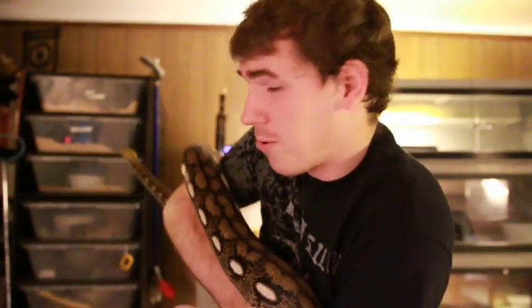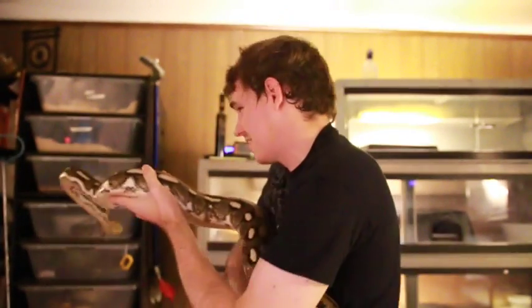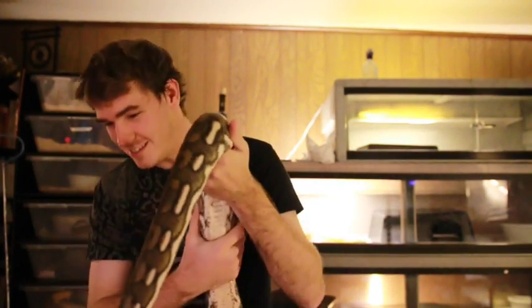Okay guys, now we're going to look at a full-grown retic. This is a male tiger, and this is a 50% Super Dwarf. People think they're not going to get real big, but this is actually bigger than a lot of male retics that are mainland that I've seen. And it's not because he's been pushed so hard on food, and he's about 11.5 feet. It's nice and fat too. You can see he's got a really good girth to him.